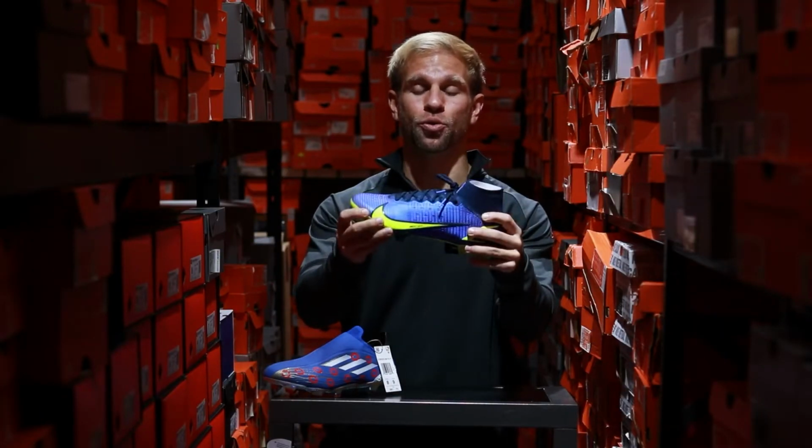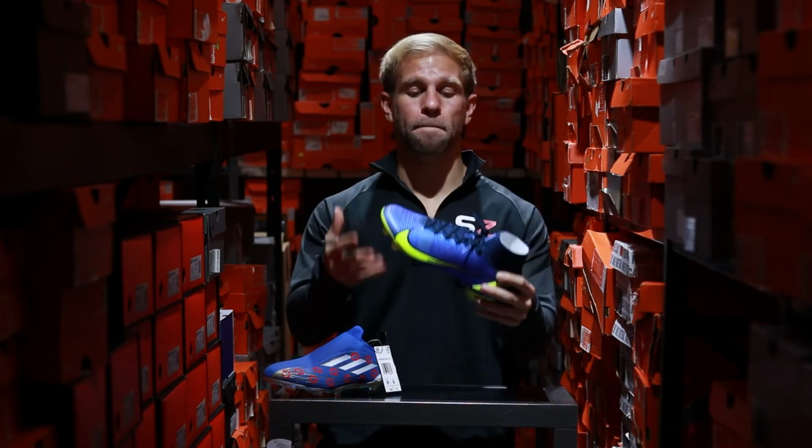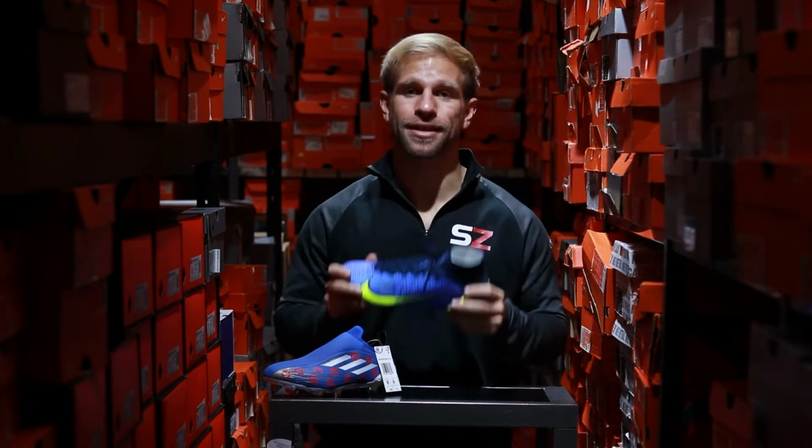So you can still get the top-of-the-line model shoe. You can get a high-end cleat, a tier 1 cleat, but you can get it at a lower price point if you're willing to wait for the new models to come out and go with an older model instead.